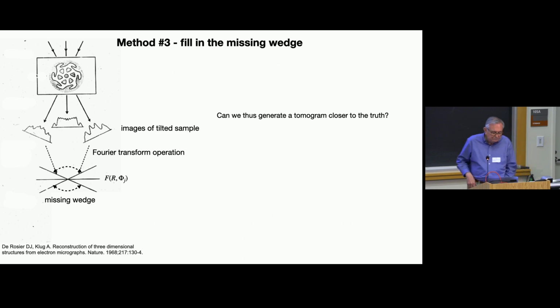The third thing I began more recently, I've been what I like to call fiddling with, is fill in the missing wedge. Now, the missing wedge is because you can only tilt between plus and minus 60. So there's this wedge where you don't collect any data. So if we could fill in the missing wedge, we could generate a tomogram that was closer to the truth and maybe thereby have a better tomogram.